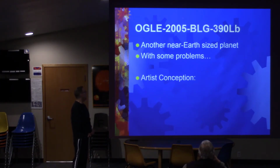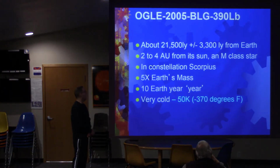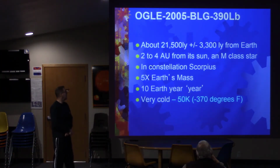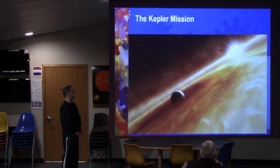OGLE 2005, another near Earth-sized planet with some problems. There it is. It is 21,000 plus light years away from us, 2 to 4 astronomical units from the sun, but it's another very dim M-class star, so it is very cold. Average temperature about 370 degrees below 0 Fahrenheit. Has a 10 Earth year, so it's just lazily going around a very cool star in a very cold location.